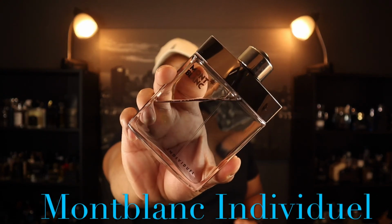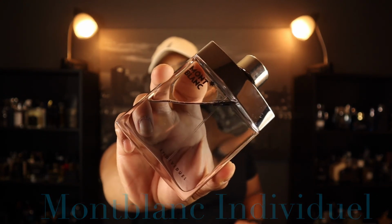All right, guys, so the next fragrance we're gonna talk about that'll be budget friendly is from the house of Montblanc, Individuel. This one is reminiscent of Creed's Original Santal. They're very, very similar. Obviously, with Original Santal, you're gonna get better quality. It's a little bit more prominent, a little bit stronger. But this one right here does the job very well.